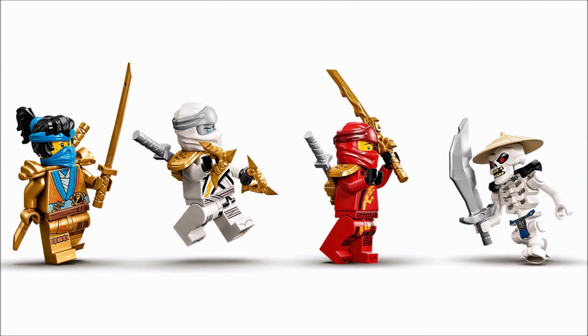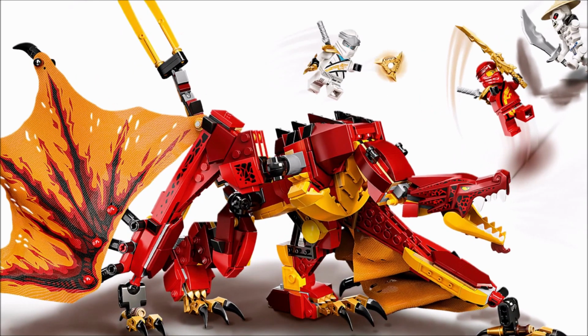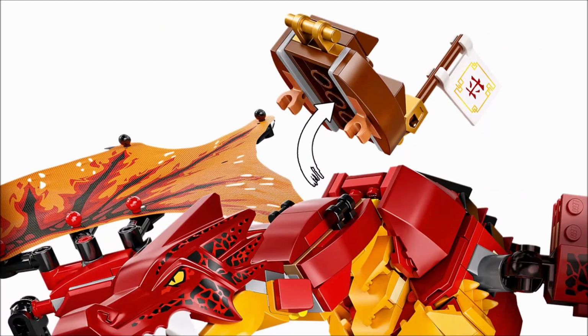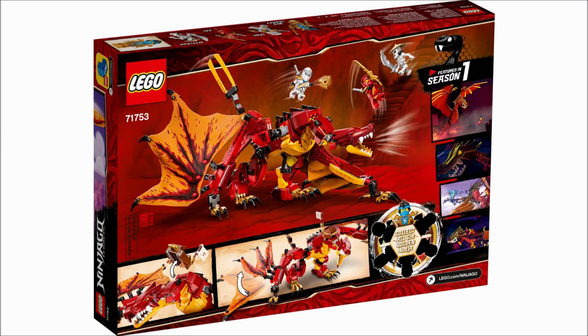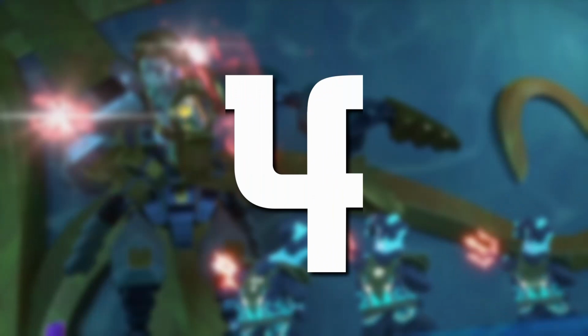And then of course the other figures are nothing too spectacular, but man, this dragon just looks so good. The actual pose here is just so well done, so I love this set so much. It is just super well done. There is so much I could say about it, but I feel like I'm just repeating myself over and over, so that's about everything I have to say for the Fire Dragon Attack.